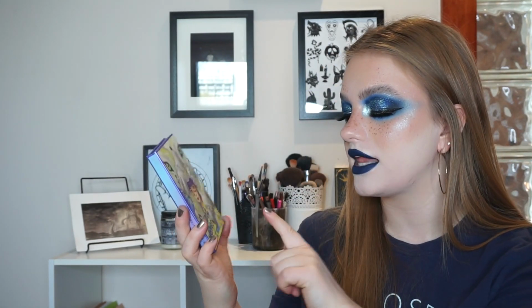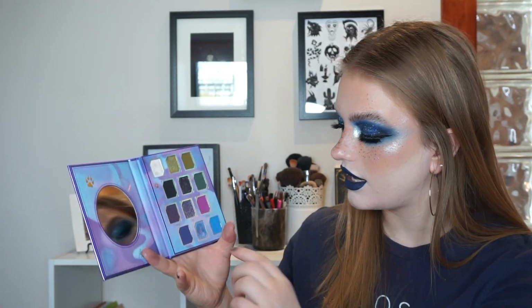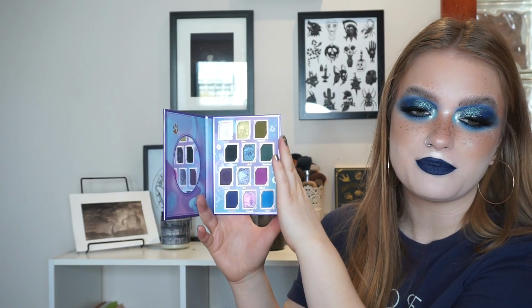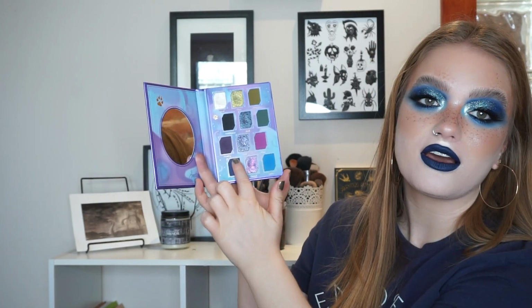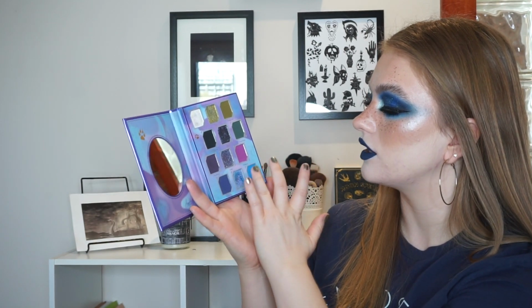So here we have the Odins Eye Giant Wolves palette in collaboration with Annette's Makeup Corner. I'm just going to swatch this bottom row here. This palette is difficult, I find, to hold. So we have the shades Cosmos, Eternal, and Azure.